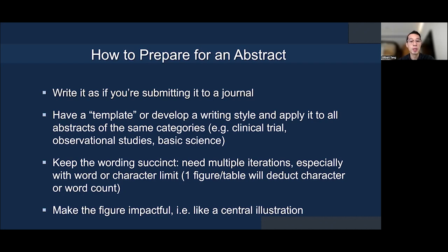Keep the wording succinct. Remember, this will take multiple iterations, not just a first draft that you can submit, especially since you need to meet the character or word limit. For example, at a lot of these meetings, if you include a figure or table, it deducts from the character count or the word count. So you have to keep that in mind. This is even more important to keep the text succinct and on point and make the figure impactful.